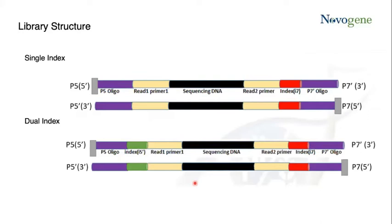Let's have a close look at the library structure. The DNA or cDNA of interest is shown in the middle in black. During the PCR reaction of adding the adapter, additional oligos are also introduced. These include the sequencing primer binding site, shown in yellow, indices shown in red, and regions that are complementary to and bind to the flow cell oligos, shown in purple.